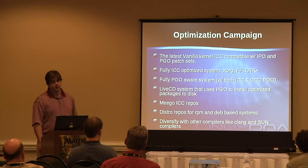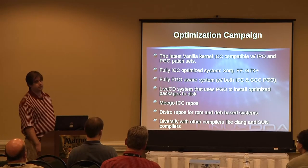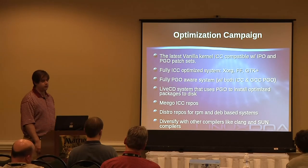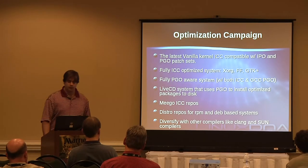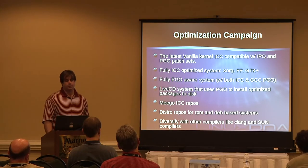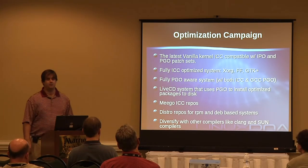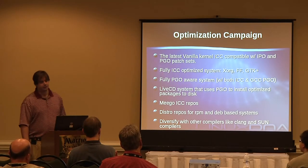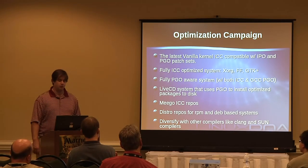A fully ICC-optimized system. We can almost do that. I mentioned that there's some stuff out there that we can't quite do, but with a little tweaking, we can get pretty much of that done. A fully PGO-aware system. That's a little bit of a vision right there. I don't know if that's ever going to happen. I'd love to see it happen, but that's a lot of work right there.